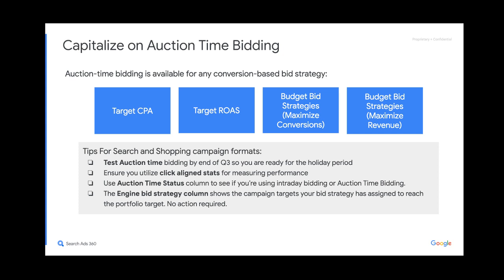Last but not the least, you can take a look at the engine bid strategy column, which shows you the campaign targets your bid strategy has assigned to reach the portfolio target. A quick call out over here, there's been a few changes to the naming convention, so it'll likely show as the name of the bid strategy followed by the name of the account appended at the end. Bid strategies will be created at a campaign level for each campaign that's a part of the portfolio.